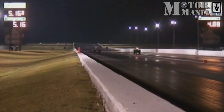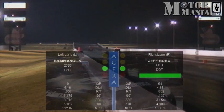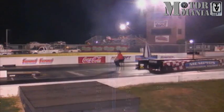Jeff Bobo, Brian Anglin, headed down track. Wampage says Jeff Bobo, taking his Father's Day present from last year. 002 takes the win by 28 foul.